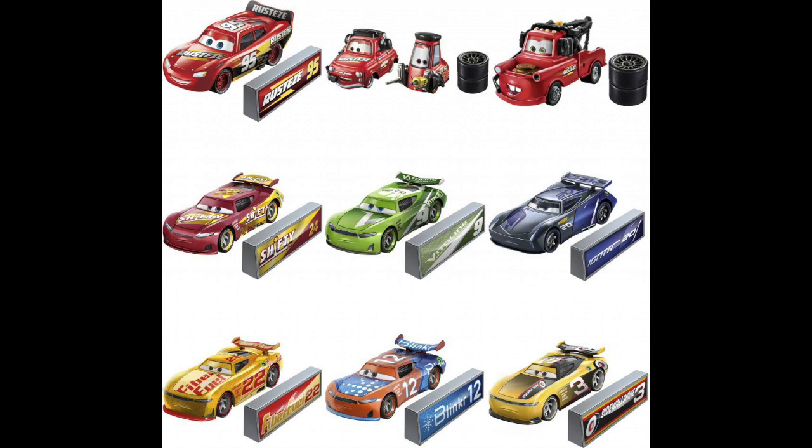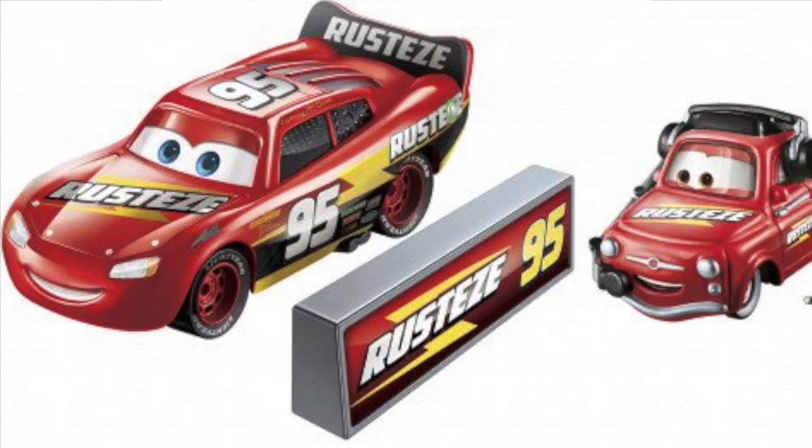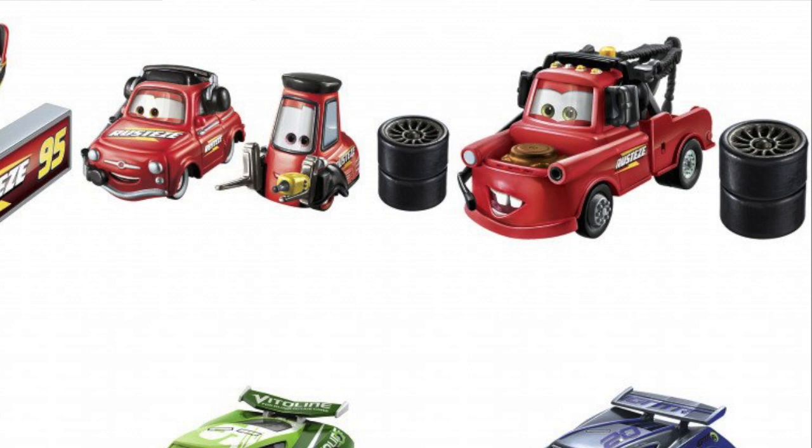But before I get to those, I just want to briefly talk about these guys on the top row. McQueen, Luigi, Guido, and Mater. We get a better look at all three of them. McQueen here seems to be a prototype picture, just a prototype picture for all of them. I believe the actual McQueen is a slightly different model, but I'm not too sure. This better look at Luigi and Guido shows that they're looking off to the side.